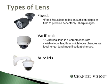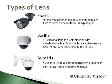Another feature to consider on your lens is what's called an auto iris. Now, an auto iris is a lens that compensates for variations in different light levels, from sunlight to shadows, from light to dark, so that you can still get a solid image. Do take a look at your camera specification sheets, because some of them will just have a fixed lens, some will just have varifocal lenses, and some will have an auto iris. This is a really good application to compensate for varying light levels and is useful for outdoor applications, especially if you're going to be having changing lights, a porch light comes on, street lights come on, so that it automatically adapts to the existing lighting so that you can still get the field of view you're looking for and the image that you've come to expect.